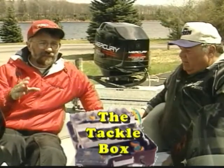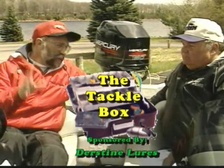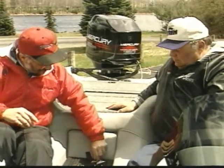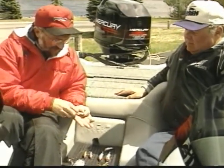We're here with the tackle box section of the show, and it's really important that we explain some of the tackle that we use today, Bill, and some of the tackle that you could use at other times. And you had mentioned a few baits that we didn't use today because of the conditions that we were doing. Let's look at the first bait that I have right here. What would we use this for?